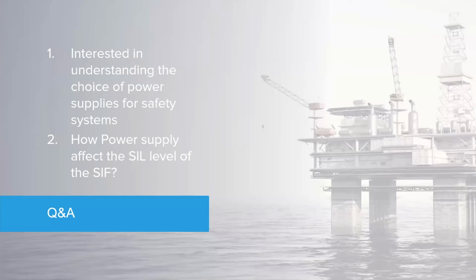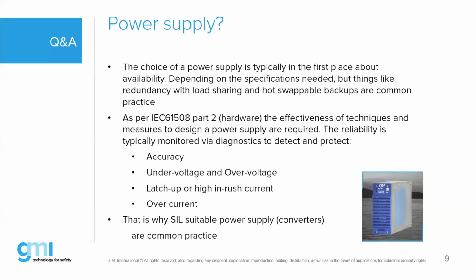So the last question is on power supply. There is an interest in understanding the choice of power supplies for safety systems and interest in knowing how the power supply can affect the SIL level. That actually came from 2 different persons. I found it interesting that 2 different persons from 2 different companies, 2 different countries, had the same kind of question. Although we already handled it before, I made this one last slide here for you.